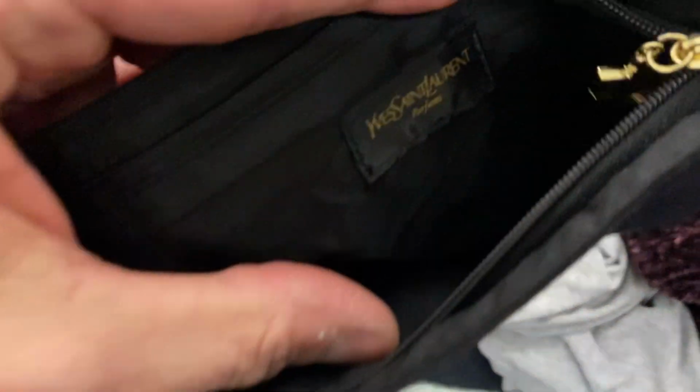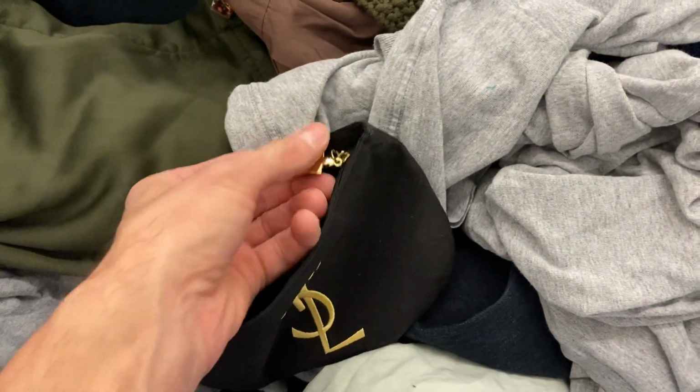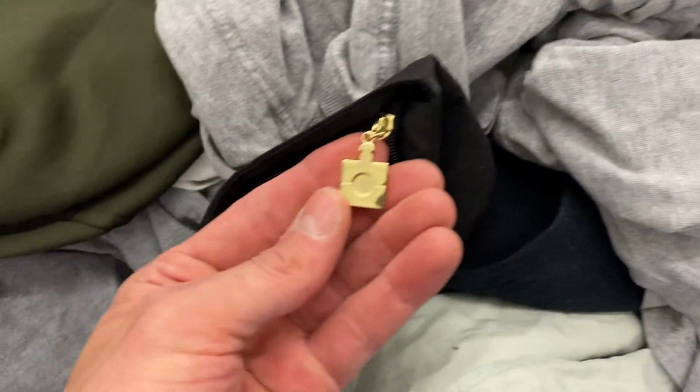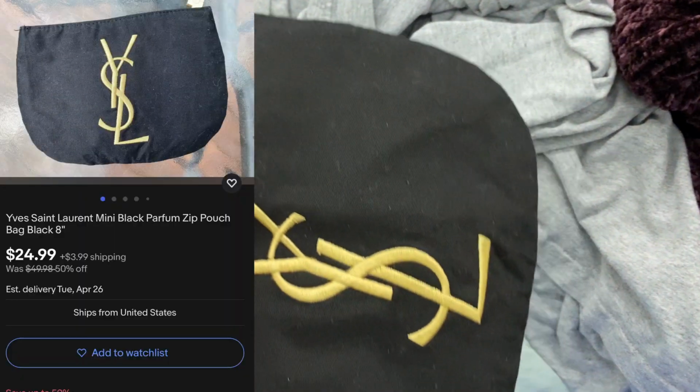And then Yves Saint Laurent, I'm not quite sure how you pronounce this one as well. It's just a perfume pouch. There's really not much to it. It's very small at 8 inches, has some good gold jewelry on it. I'm going to list this for $25. I like that as a BOLO.